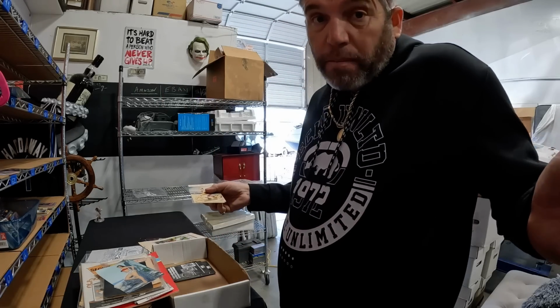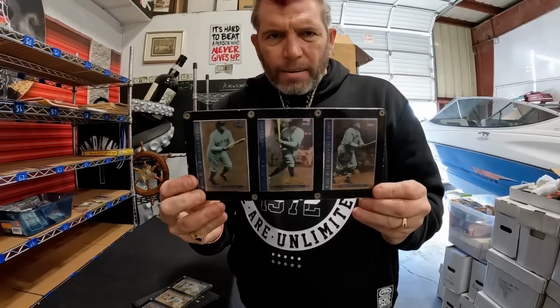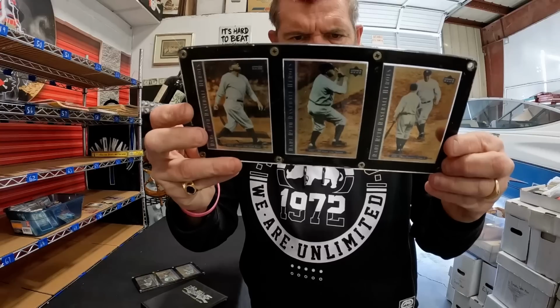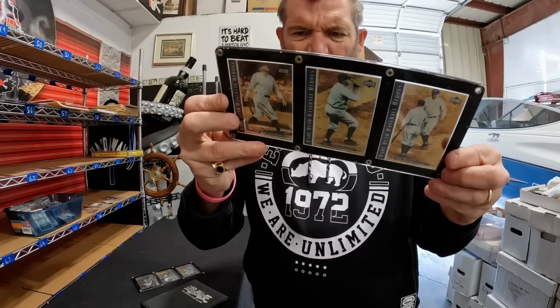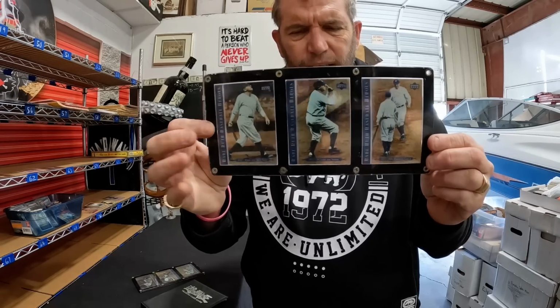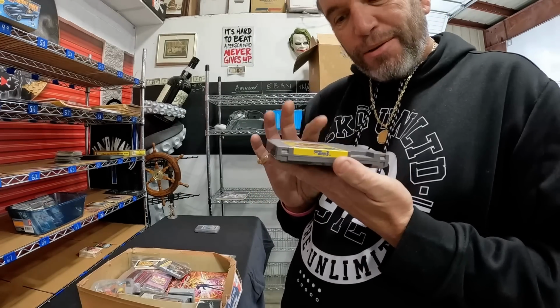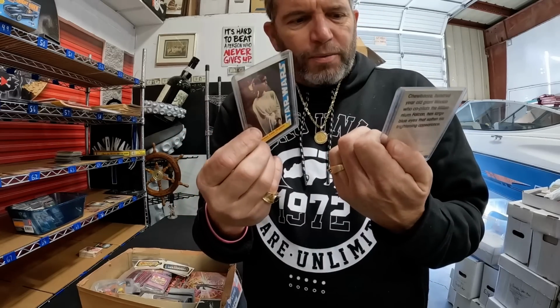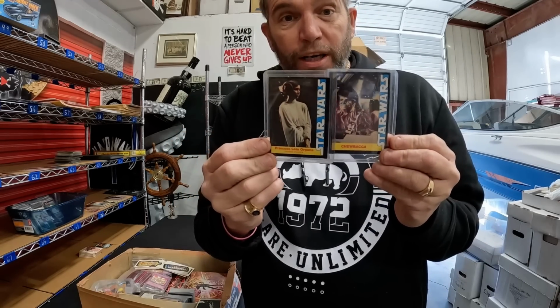All right, not a bad first box. We got Babe Ruth cards here. And more Babe Ruth cards. They look to be 1998, 96. Too bad that wasn't sealed. Star Wars cards, 1970. Oh yeah, I remember this. We got Chewbacca and Princess Leia rookie card.